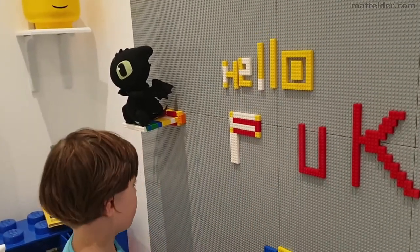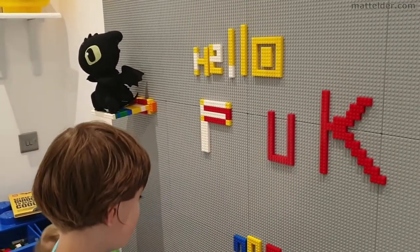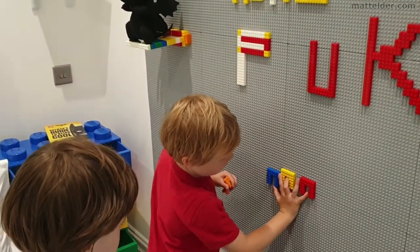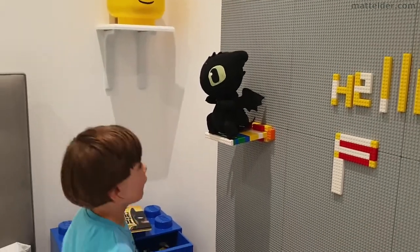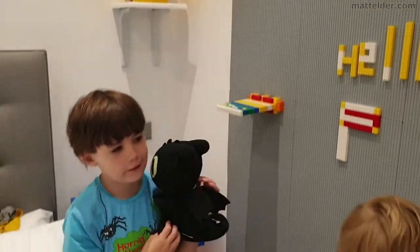Say hello to everyone. That's a flag. That's UK. Building a fingerprint. If you put your finger in there. Oh, very cool. And they also built this where some of your soft toys or dragons can sit. Come on, Toothless. Let's go.